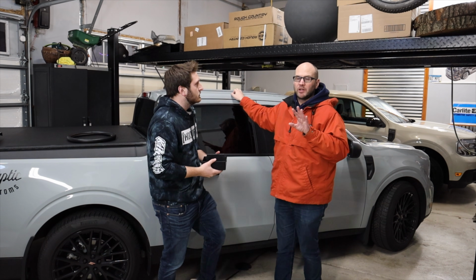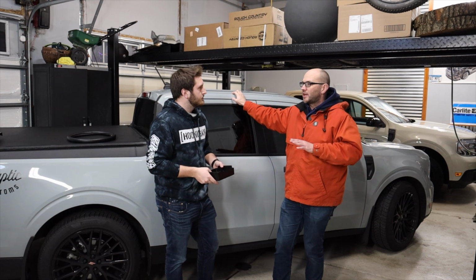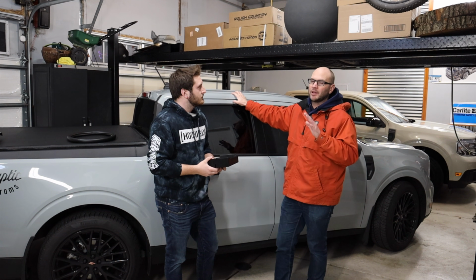Let's stop talking about lotion here. There's something actually really cool coming. We're not just talking about storage. No, we're not. There's a cosmetic upgrade coming that I think is phenomenal.